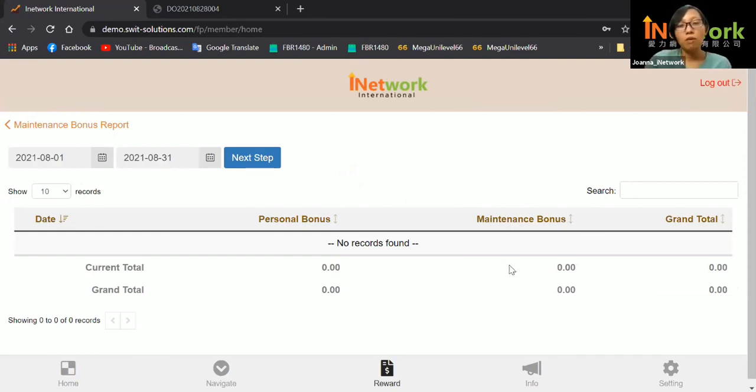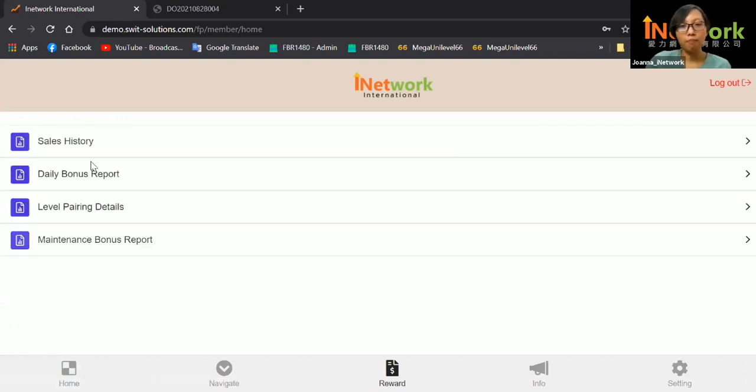So if you have earned any maintenance bonus from your account, remember if there's a green color icon like I showed you earlier, you can always click in and you can track where the money is coming from, which member. So this is a way to track your maintenance bonus report.